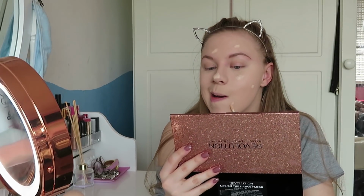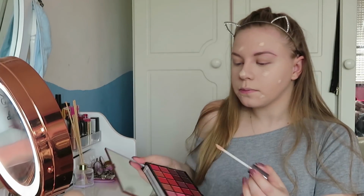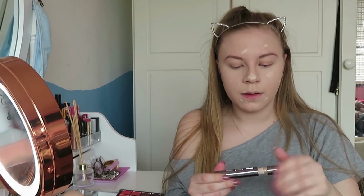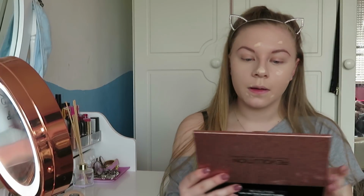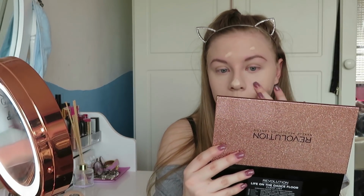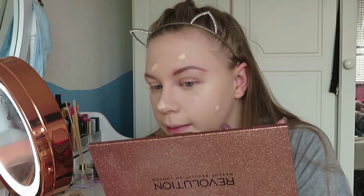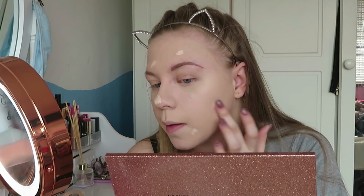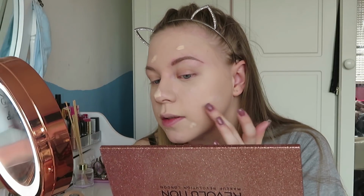It's not a liquidy foundation in the slightest. It's most definitely thick. So only buy this if you like thick concealers. Look, can you see how light that is compared to, I don't know if you can see that, but it's so light compared. I'm just doing it with my finger because with blemishes I find patting it with your fingers just a little bit better.